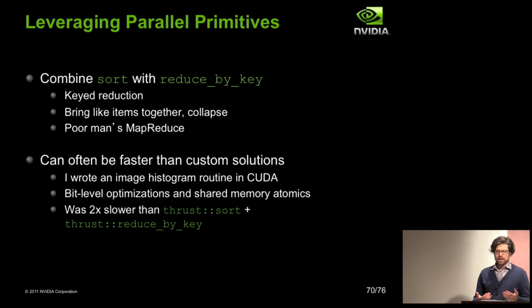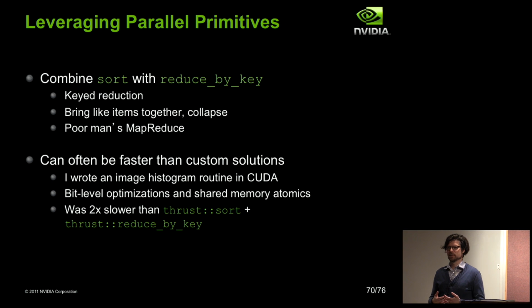Sort with reduce by key is like a poor man's MapReduce. If you've ever heard of Google's MapReduce, basically the idea is that you write a parallel function that's the map, and then it produces a key and a value pair for each invocation, and then you call reduce, and it groups all of the keys with the same value together, and then performs an operation on their associated values. Well, that's what reduce by key is.